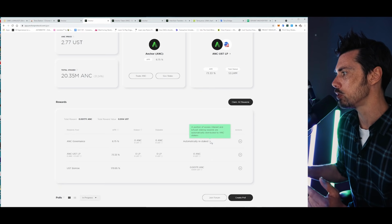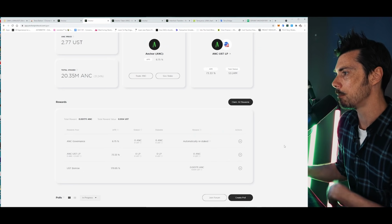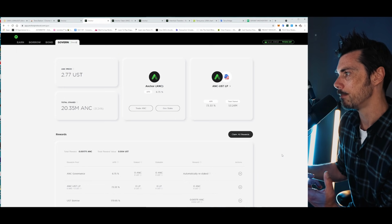And I think a portion of excess interest in bAsset staking rewards are automatically distributed to ANC stakers. I can also start automatically restaking as well. So I'm going to also start staking my ANC.